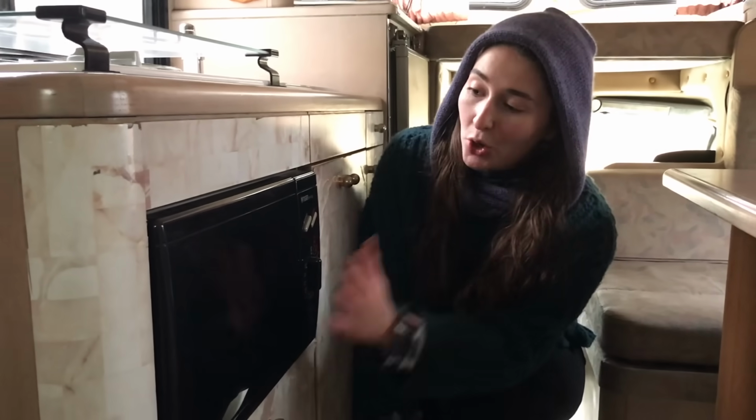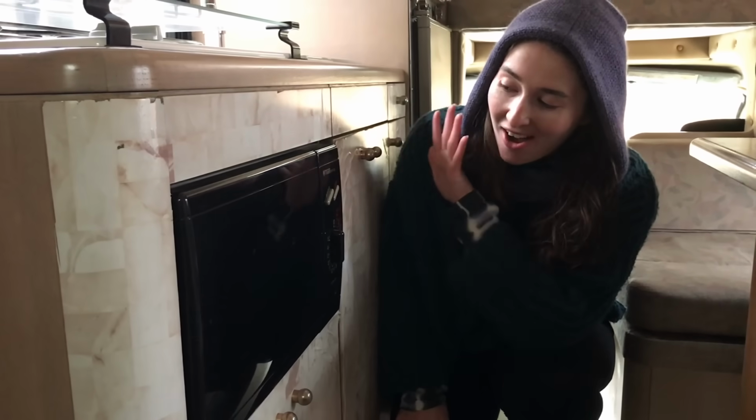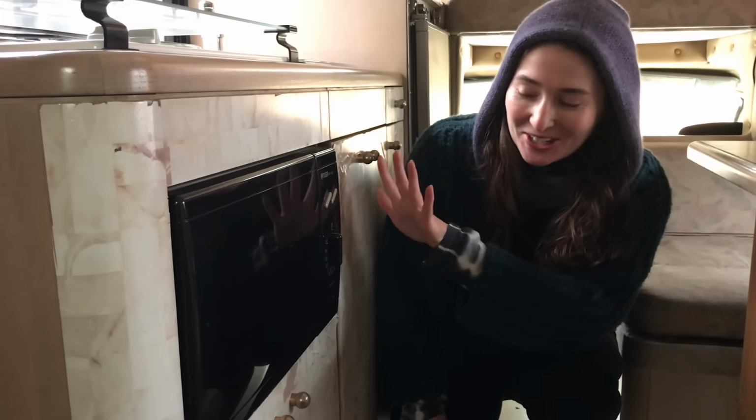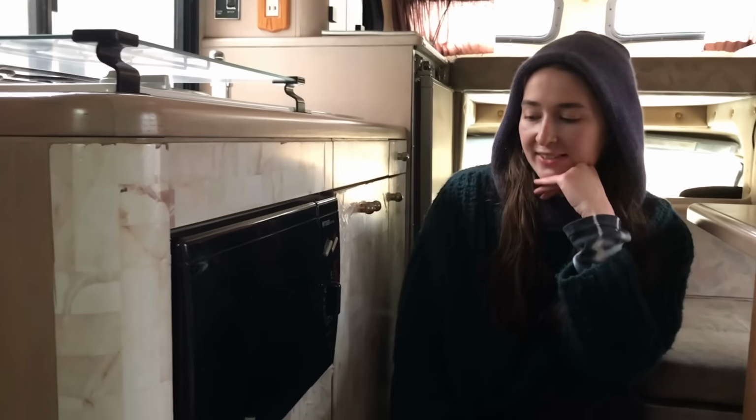We have this toaster oven / microwave that we're going to have to play around with. Again, this is all Japanese, so we're going to have to do some experimenting to figure out what any of this means. But it does work, and it's super nice for when we're on the road.